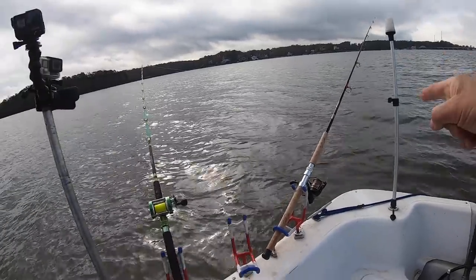Is the tide shifting a little bit? Who knows what's going on with it? Gonna keep dragging. Like I said, one fish, one trip doesn't make a complete test, but definitely so far, it's leaning toward perch. That's why I don't like braid.